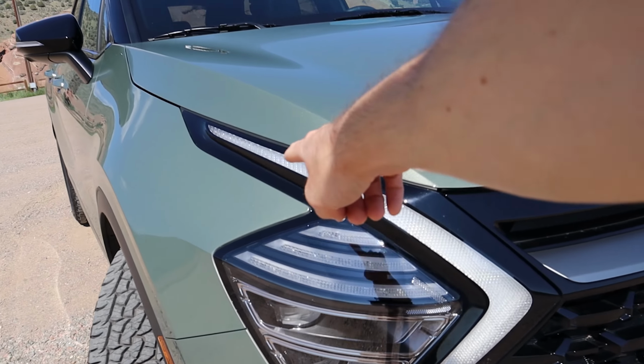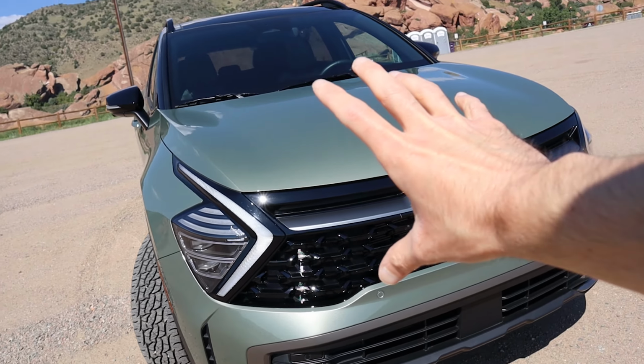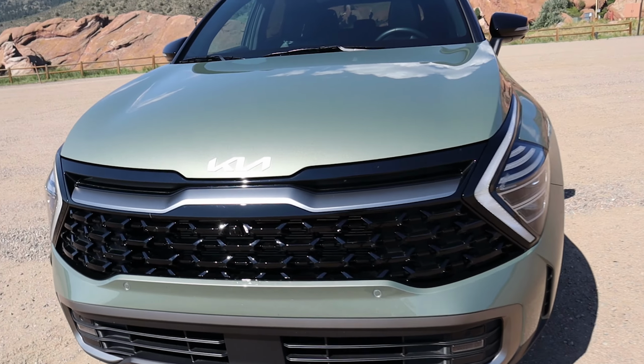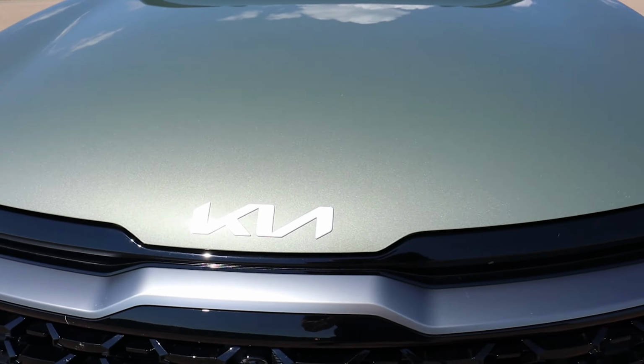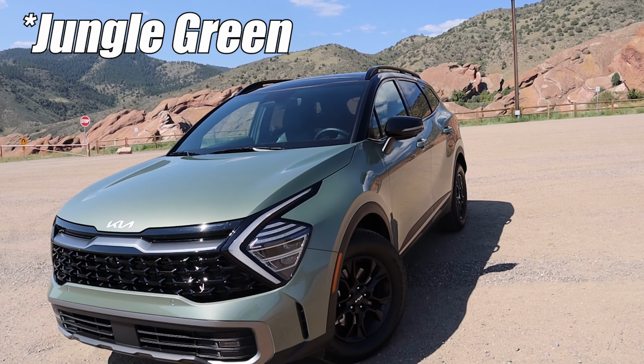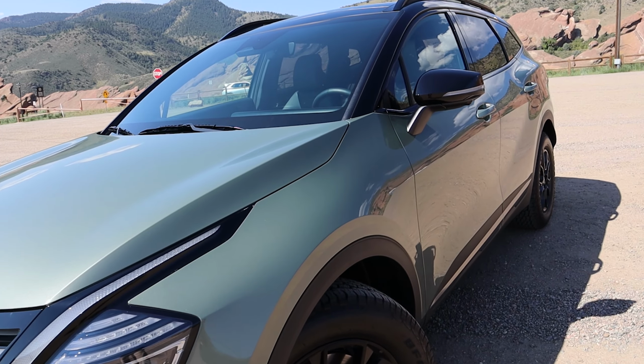You do have an LED light strip that comes down here. Your headlights are obviously over here. You've got this tiger nose grille, which is Kia's brand name for its grille. And then you do have the new updated Kia logo. I really like this color. I'm going to put the name of the color on the screen right now. It's kind of like a light mint green almost, but not mint. It's kind of hard to describe. I haven't seen this color very often on other vehicles.